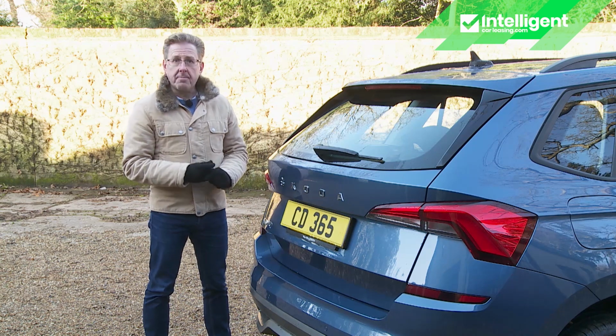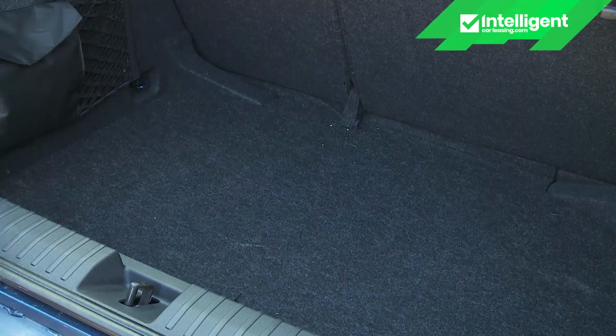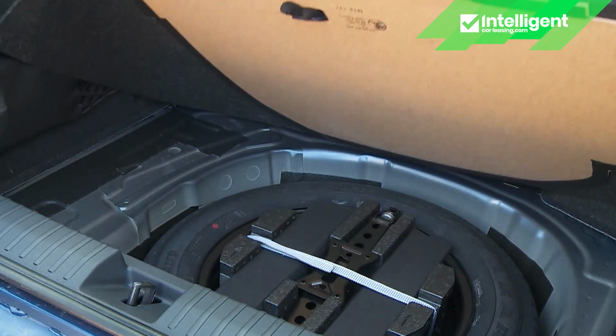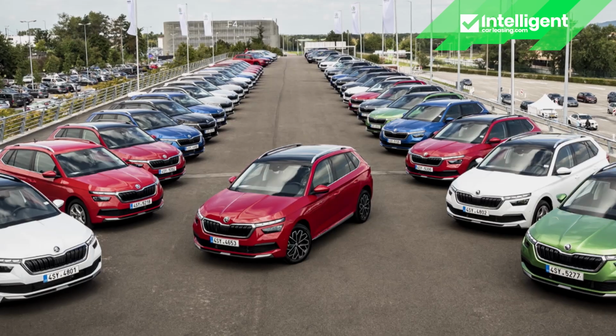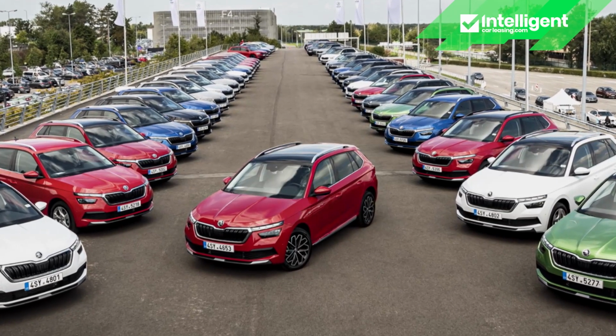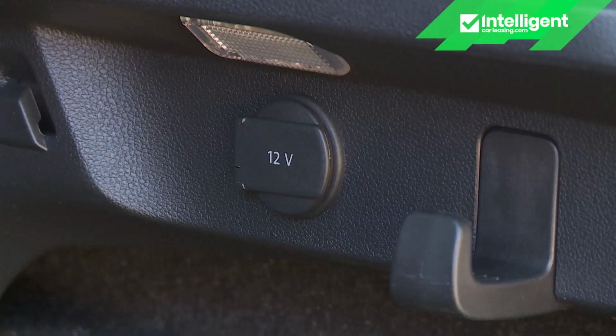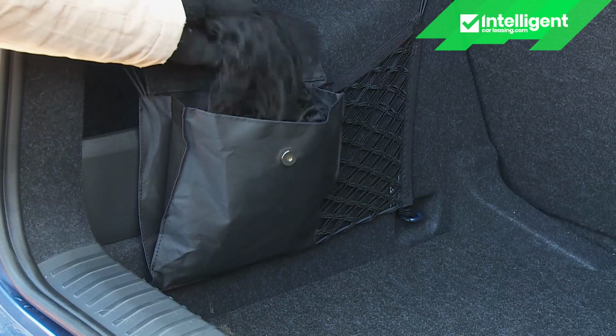There's the variable height boot floor, which really should be standard. And you're going to need the space saver spare wheel, and on S and SE models, the textile floor mats too. Across the range, you might well additionally want the boot pack, which gives you a 12-volt socket in the luggage area, netting on the bottom of the parcel shelf, and a cargo net for the floor.